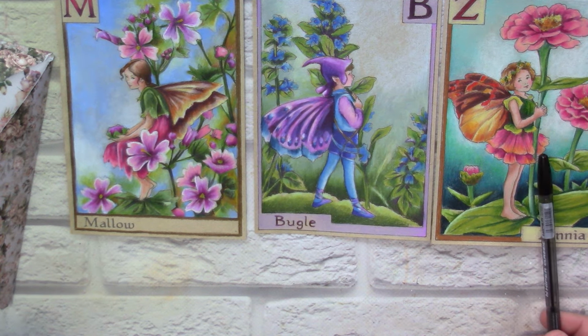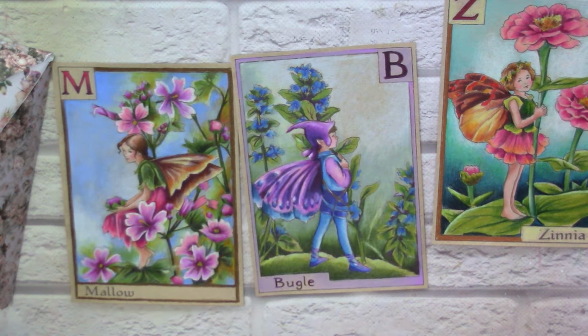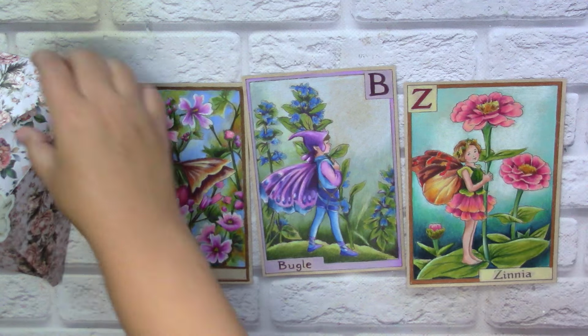They are so adorable, those flower fairies. Yes, oh no, sorry, I am out of the screen. Let me adjust it a little bit. Now you will see them better.